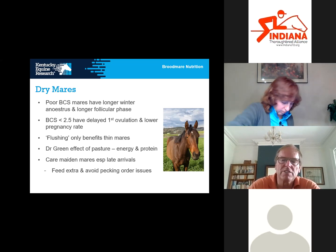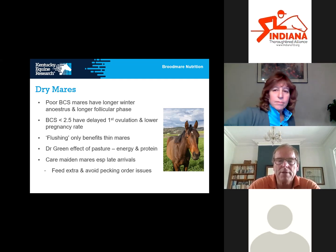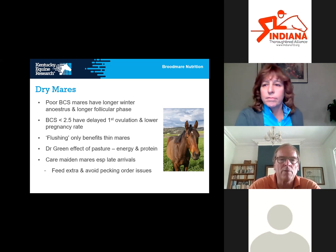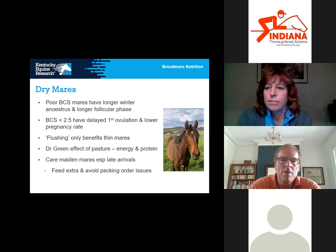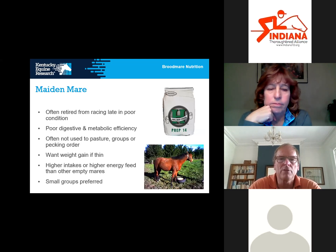Pecking order issues obviously relate to if you've got them in groups and you're feeding them in groups. And that may be the case, and particularly maidens get affected by that. So if you put a maiden mare in with older mares, they'll get belted around and won't get the same access to the feed. So often, if you've got a few maidens, keeping them together can be important.